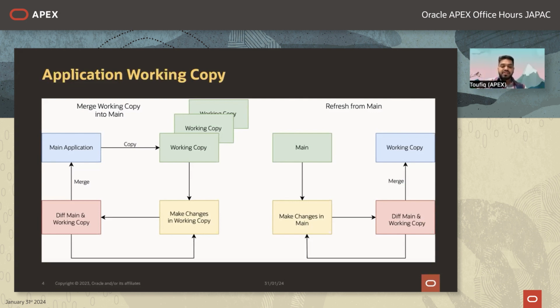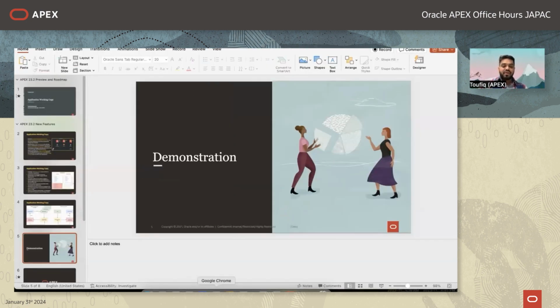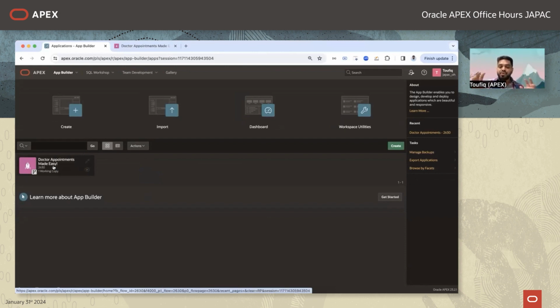Now let us see a practical use case of how this is done. We'll have a quick demonstration. So I am in the app builder, and you can see here I'm using the same application which Rupesh has presented. So let's imagine me and Rupesh are two developers working on this particular application.